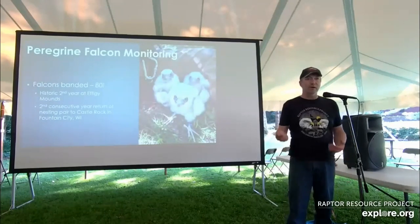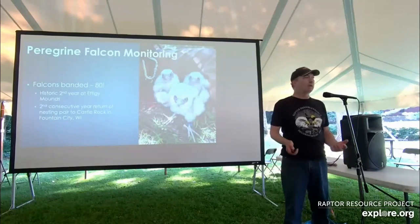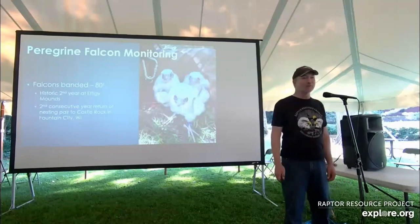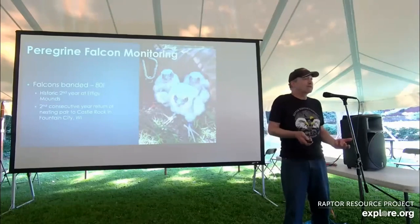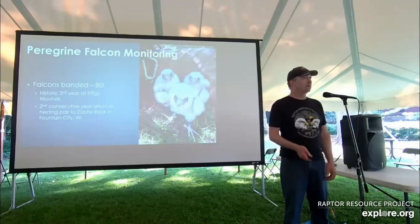Bird banding and monitoring. We had a banner year. This was an awesome year, very rewarding in many ways. One, we didn't have to wear masks all the time. It was much more enjoyable that way in the heat. We banded 80 falcons, and there were probably another 8 or 10 that were too old for us to even try on cliff sites. If they're old enough that we could possibly push them off, we won't take a chance.